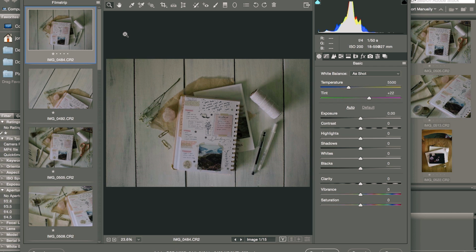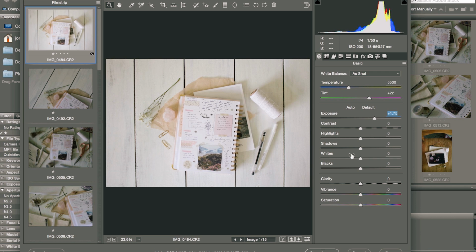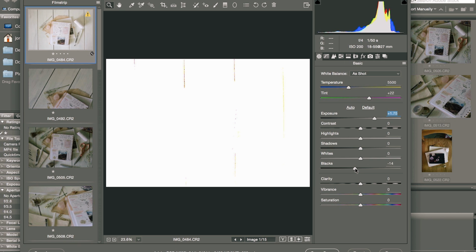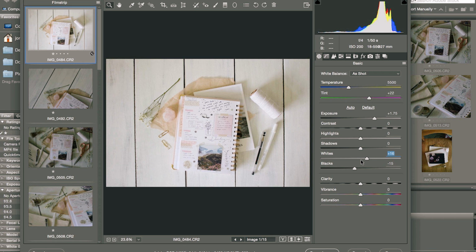I'll start with this first one, and I'm going to bring up the exposure a bit because it's pretty dark. Then I'm going to adjust the black and white points. And to do this, I'm going to hold down the Option key and then bring the black slider over until I start to see just a few lines on the screen. Do the same with the white, bring it over just until I see some dots showing up. And this just makes the blacks more black and the whites more white.